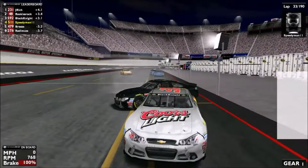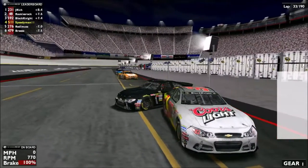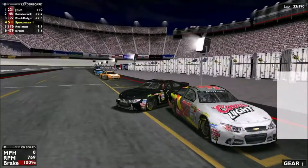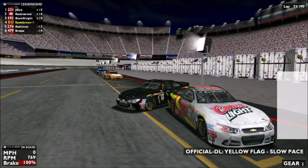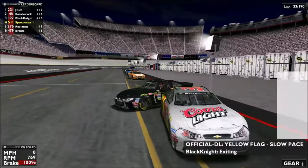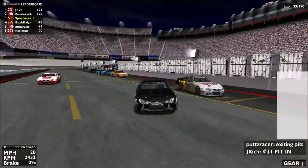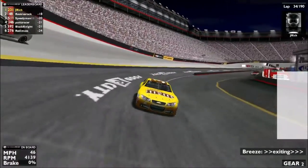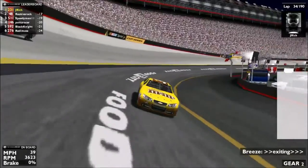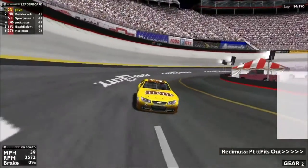Everybody come. Whoa! Speedy Man 11 slides that thing sideways. Look at that thing. I wonder if he's getting serviced. He is. Well, this way I know I'm not going to hit you when I exit. Yeah, that's a good one. Interesting. That's probably one of the fewest I've seen like that. Go back up. You had that one, Putz.